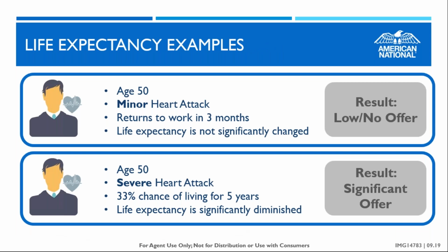So, kind of going back to the severity of the ABRs and the payouts, here are two examples. If you have a 50-year-old who has a minor heart attack, but he's able to go straight back to work in 3 months, and his life expectancy does not change, you're going to see little to no offer with the accelerated benefit rider. But if you have the same customer who has a severe heart attack and his life expectancy is drastically reduced, you're going to see a substantial offer with the living benefit rider.